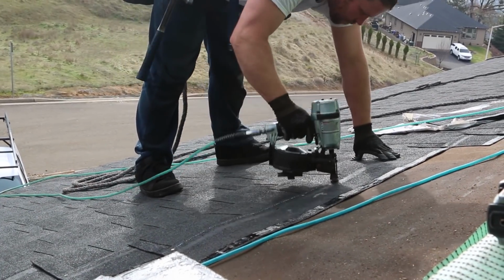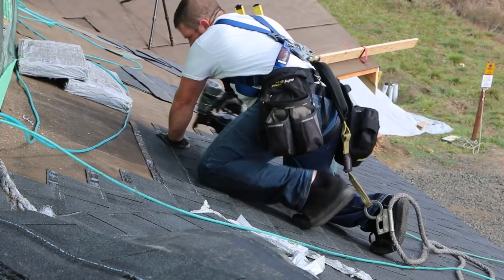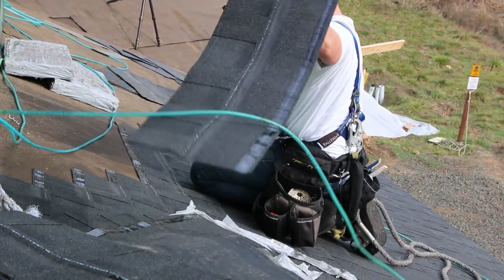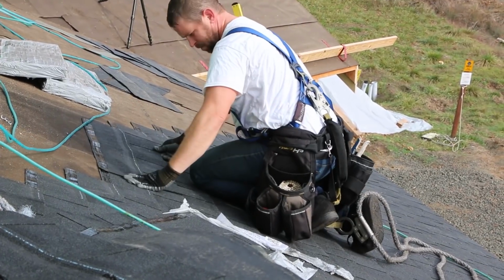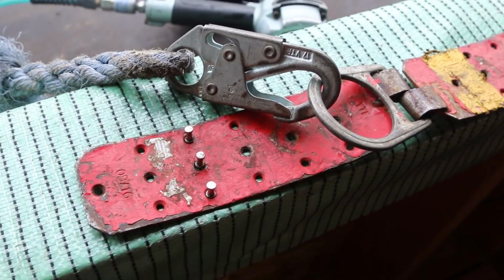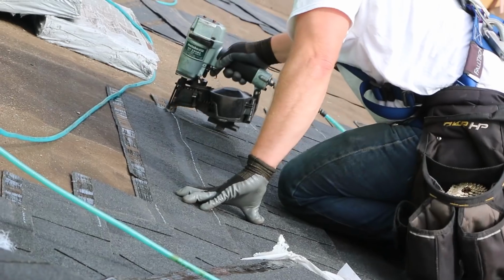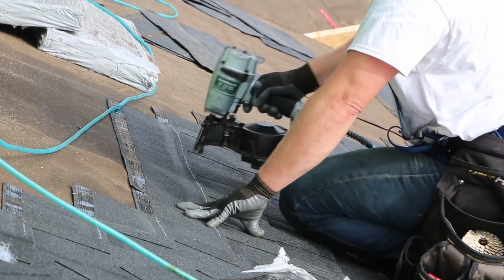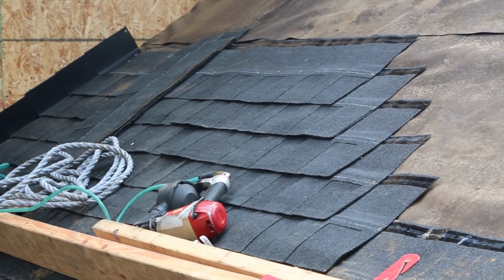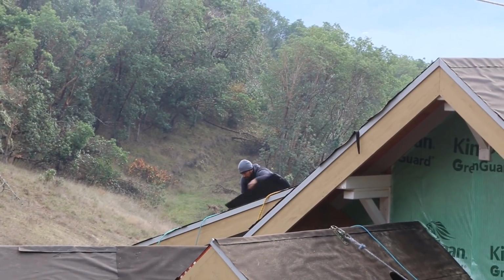Now, as you can see, these guys are keeping themselves tied off while they're on this roof. And yes, it's a little cumbersome to deal with a harness and a rope, but like a lot of other things, once you get the hang of it, on most jobs, it's not a big deal. The toe boards provide an extra layer of safety and actually provide the place that you stand while you do your work. And now you can see how they work.